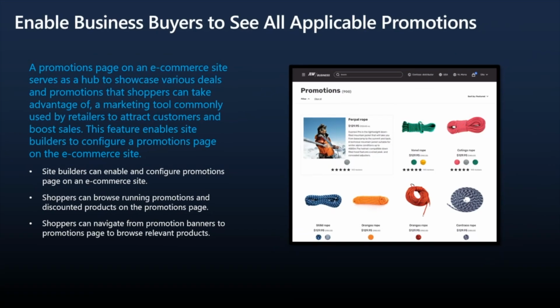The B2B website would allow the organization to create such promotion pages. Again, as in the B2C world, such promotion pages can help the business buyers understand what items are on promotion and learn more about upcoming deals and then take action on them. They can place orders for those if they anticipate that this will help their bottom line, or for some of the items which are selling more, they can see those deals upfront and place those orders upfront as well, using that requested delivery date capability that you just saw.